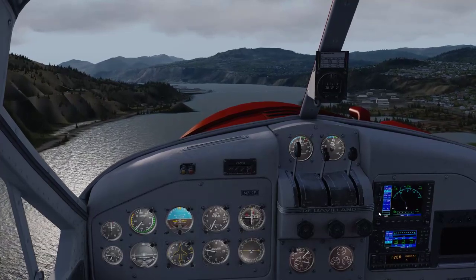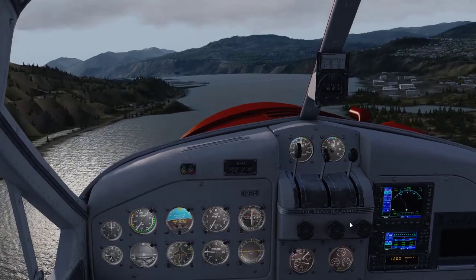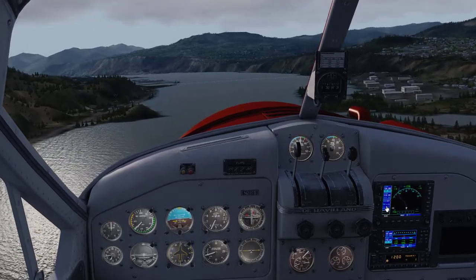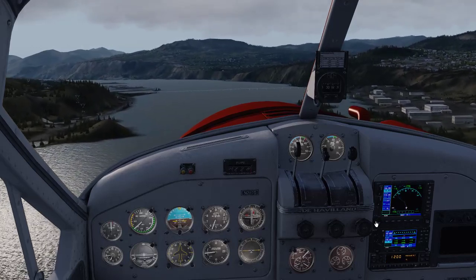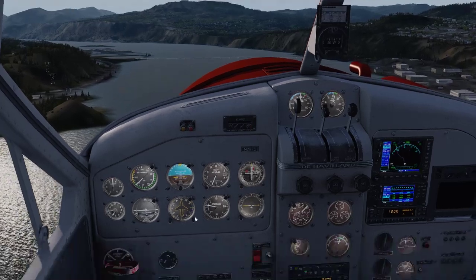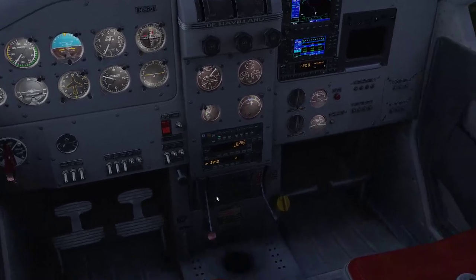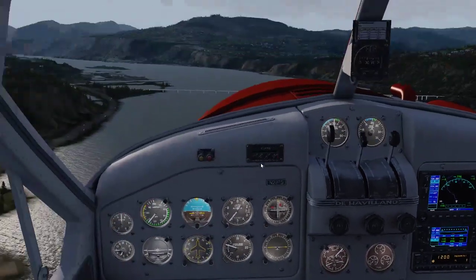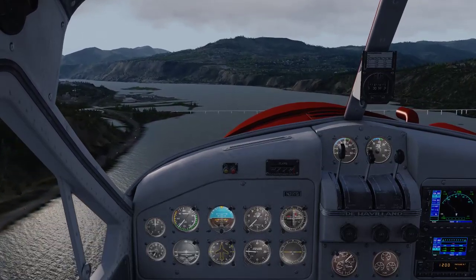Now, last 3 left. There's 8127, turn left, heading 290, descend and maintain 3000. Excuse me, descend and maintain 4000. 290, descend and maintain 4000, Jazz 8127. Shamrock 3451, requesting direct main. 3451, stand by. Climb into 15000, unable right now. So 15,000 on runway heading Shamrock 3451.